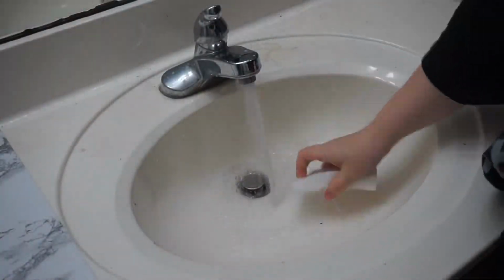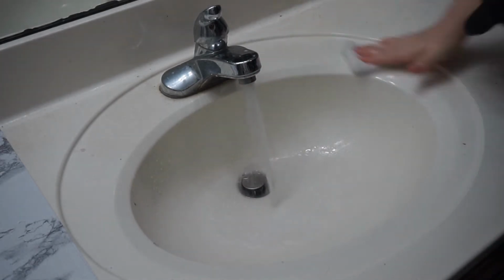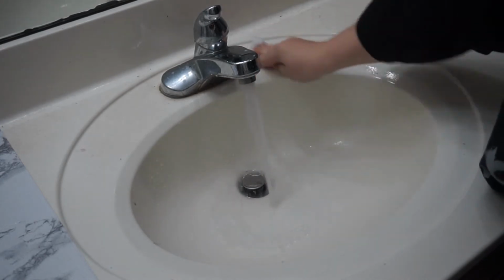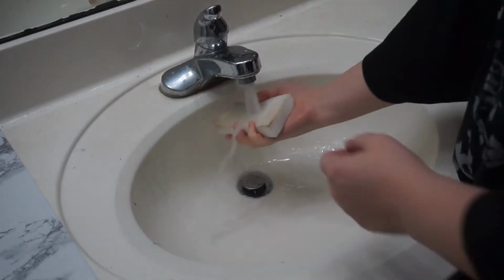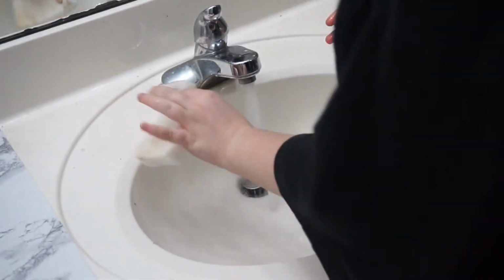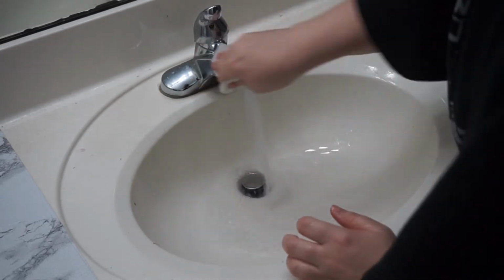Using a magic eraser in my bathroom is like my biggest secret weapon because it just gets rid of soap scum so easily, and I dye my hair a lot and I've had old hair dye and it gets rid of any hair dye that might be stuck on the sink or anything like that. So I would say use a magic eraser for your bathroom.